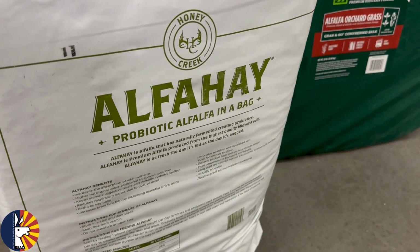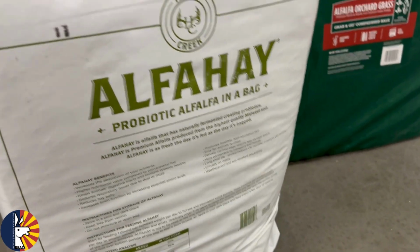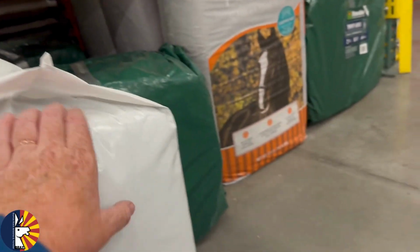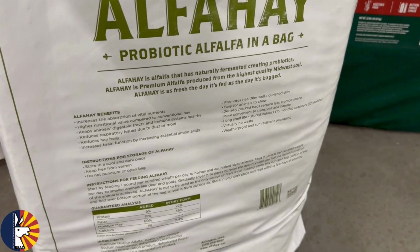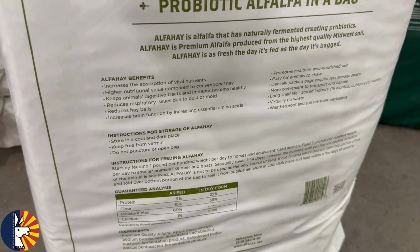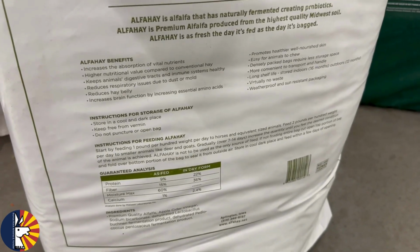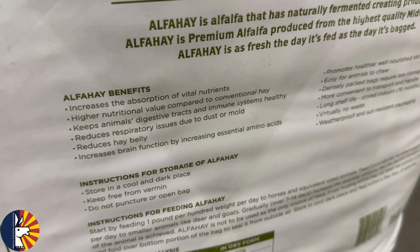So finally, we have what's called haylage, which is similar to silage, but they use hay instead of woodier things. This is the only bag of it we have here. They call it probiotic alfalfa hay. I guess that sounds better than haylage. But anyway, what this has done is it's already fermented a little bit. And so you can see down there the different analysis on this. The thing about this is it's already kind of pre-digested since it's got those probiotics in there. It's actually going to be more bioavailable. So you can see there it says that it increases the absorption of nutrients and higher nutritional value.